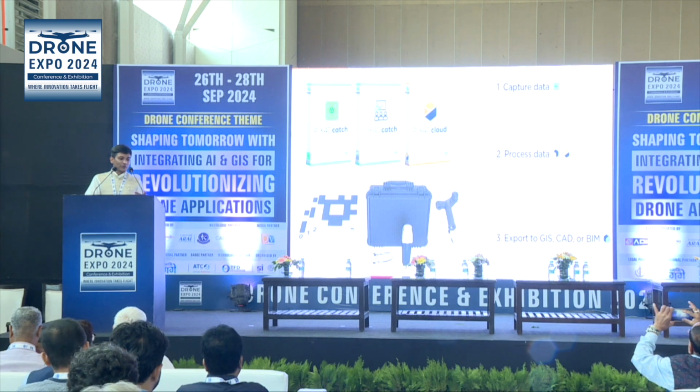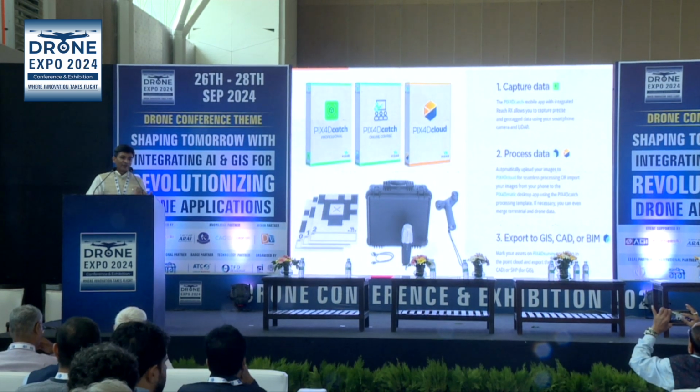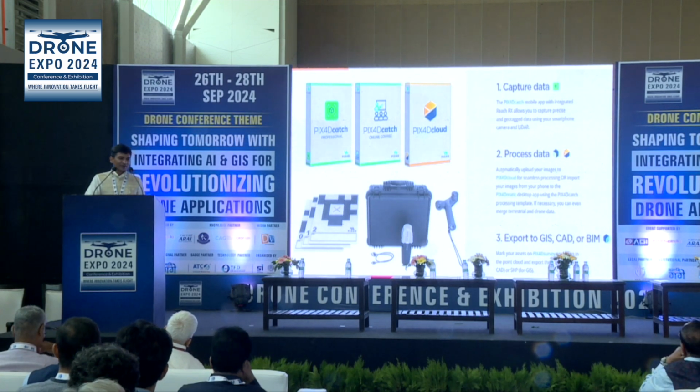This is what you need to do. You can capture data with the Pix4D catch app. Then you can process the data on Pix4D cloud and with Pix4D Matic, and then you can export those images to GIS, CAD or BIM formats. It's very easy to use.